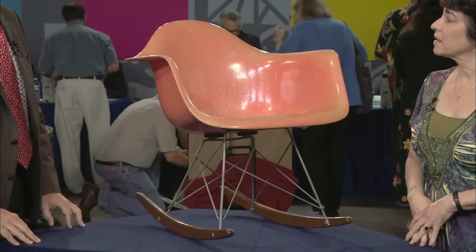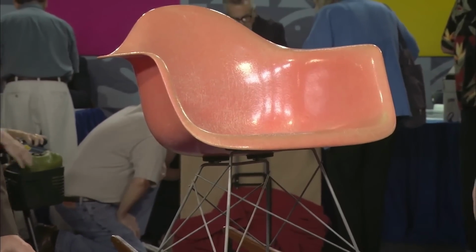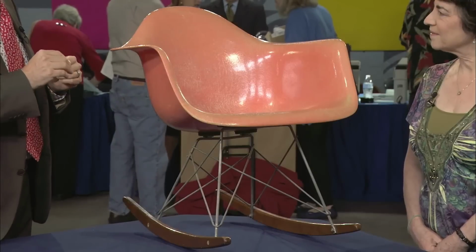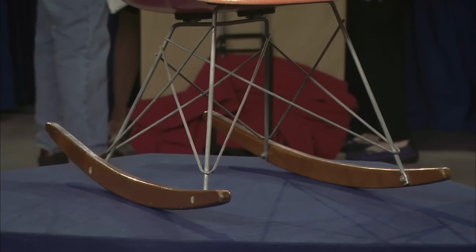Our guest family has owned this chair for as long as they can remember, likely purchased by their architect father in the early days. Designed by Charles and Ray Ames, this chair embodies the mid-century modern period, featuring a molded fiberglass shell atop a rear rocking chair base. Originally designed for indoor or outdoor use, it became popular as a nursing rocking chair for expecting mothers.